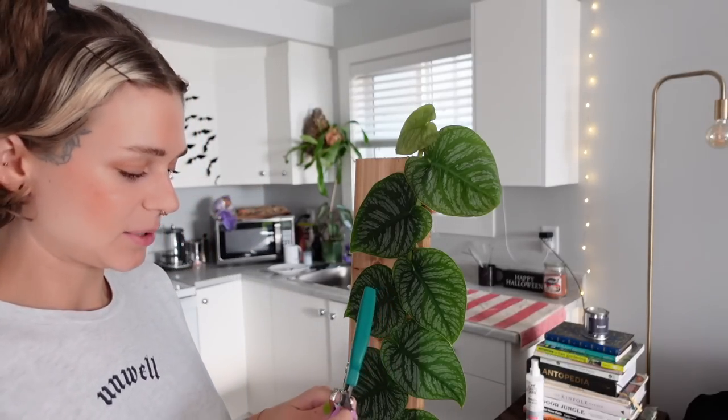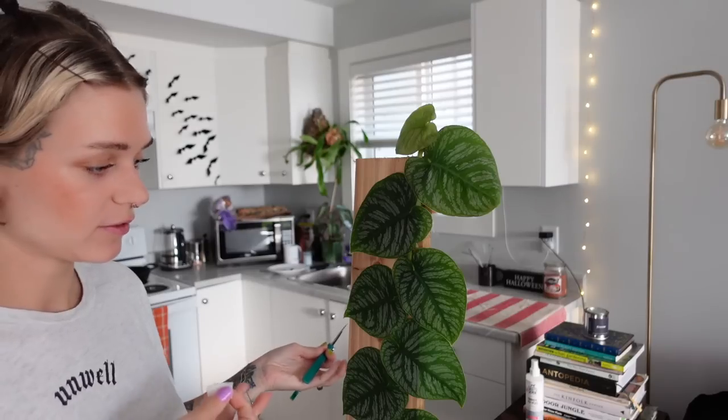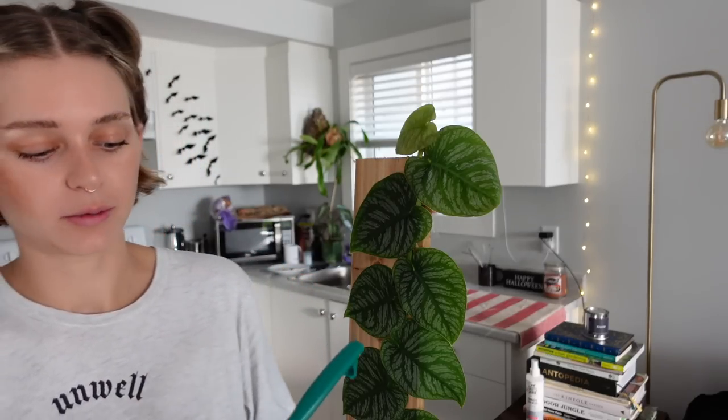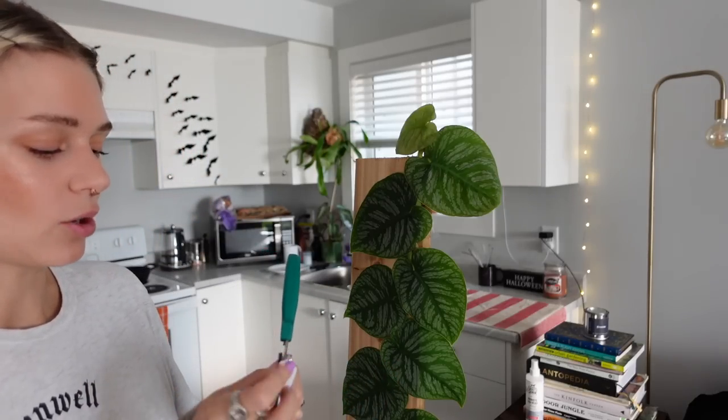Now this is really exciting because these cuttings that I'm taking are gonna mark the beginning of a new version of this, essentially. Once these root, I'm going to pot them up and put them on this plank, and we're gonna start all over again, but starting from much larger leaves than what this plant was started from. So that's gonna give us a one up, and hopefully I will be able to get even more mature leaves on this plant. I'm really excited about this whole process.